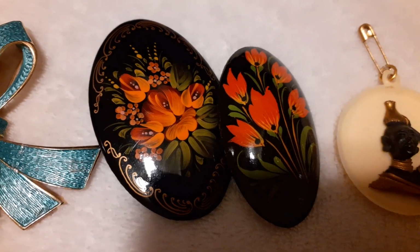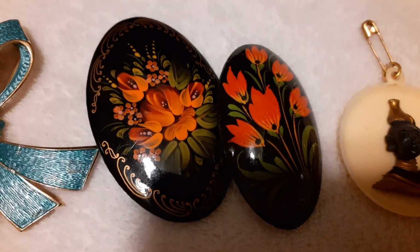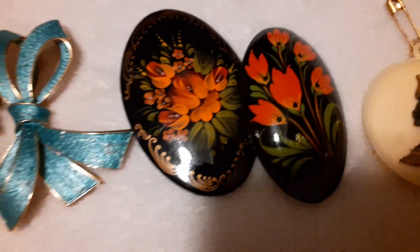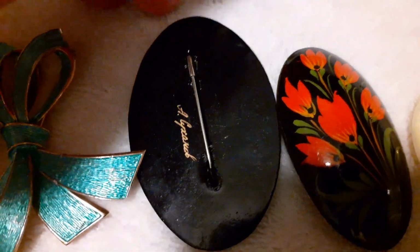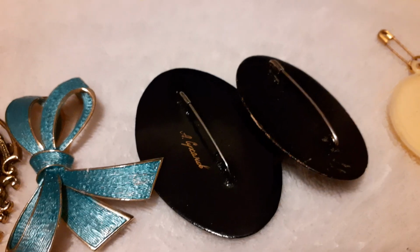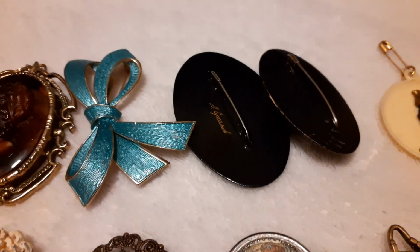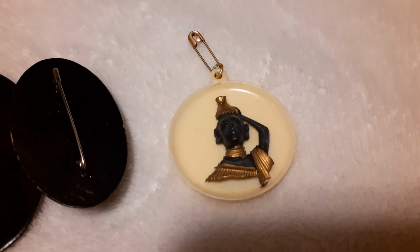So she said they were from Germany. But when I Google Lensed them, it gave me Russian. And then the back of this one says something in Russian. So that let me know that they are Russian. And plus they have these little safety pins on the back. And every single search that popped up, they all said Russian.